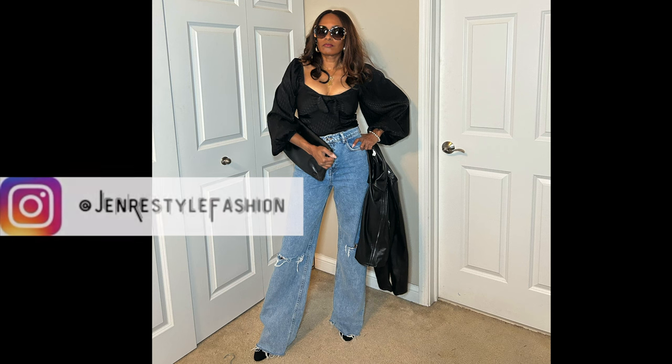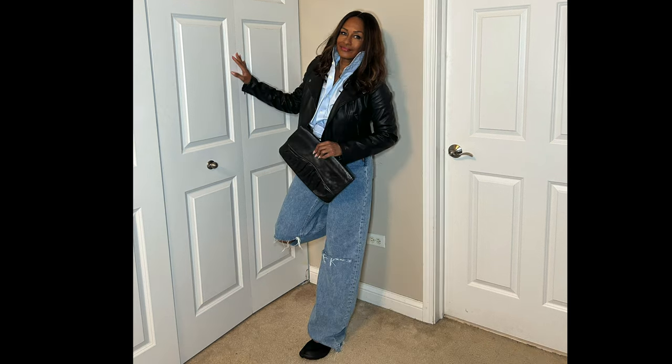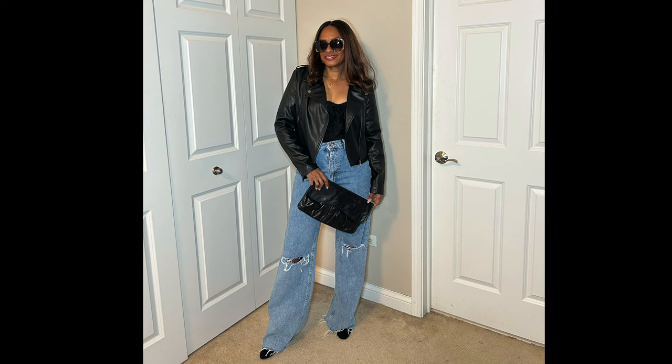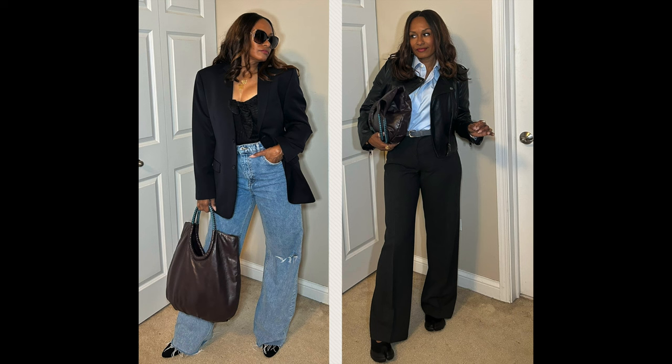These jeans I just love. Now they are one size too big for me, but it also gives them a longer length. I did put the bodysuit with this. I put the modal jacket with it. I'm wearing the tabbies with it. I've got the vintage leather clutch. I've got the sunglasses from Jessica Simpson that I picked up. Y'all, the outfits are giving, okay?